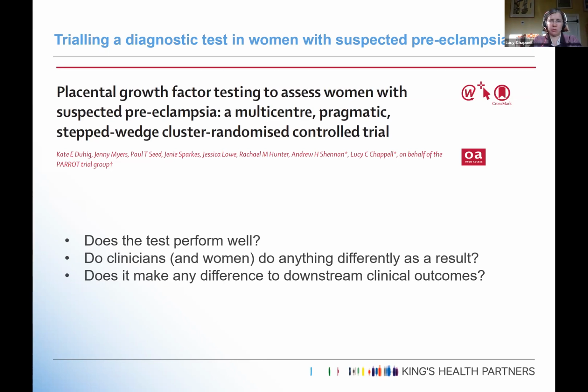Remembering that you might just say, well, diagnostic tests should be good at diagnosing. But if you really want to make a difference to care, you want to see both the diagnostic test and clinician action and women acting differently, such that it makes a difference to downstream clinical outcomes. And I would ask you to think about whether or not you think that many of the tests that we've used in obstetrics have been subject to this level of scrutiny, and the answer is, broadly speaking, no.